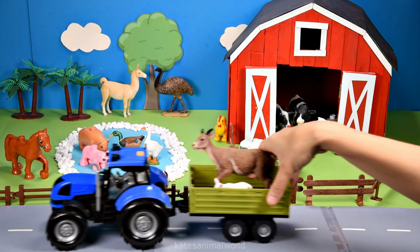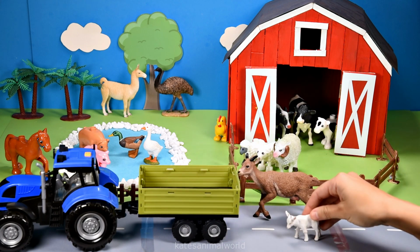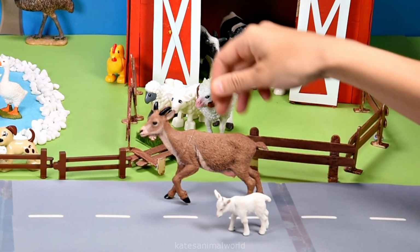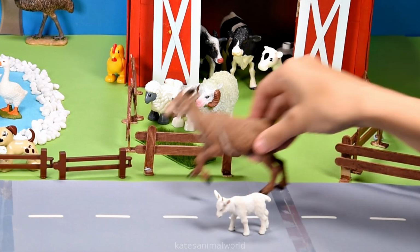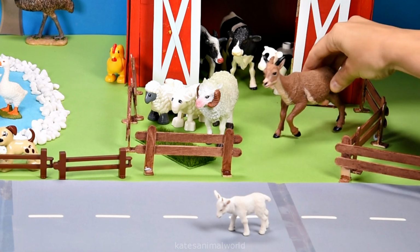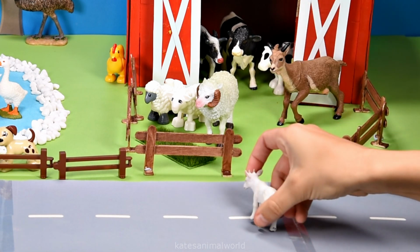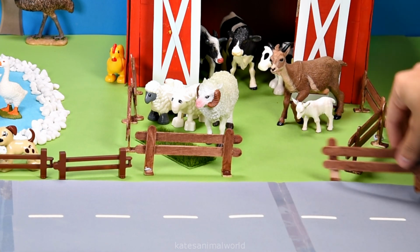Oh, who's in the back of the tractor? It's a goat and a baby goat. Oh, whoops. Let's pick up the goat and fix up the fence and let them through to be with the sheep and the cows. Oh, and they look like they're a bit hungry. Come on, baby goat. Mum, where'd you go? Mum, oh, there you are. Don't forget to close the gate.